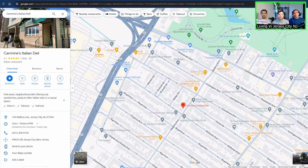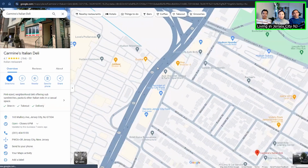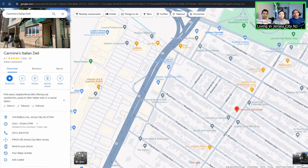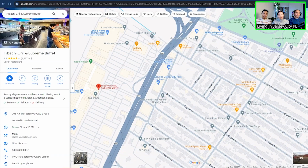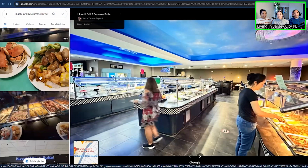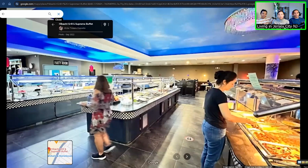Anyway, we do have IHOP here, Jollibee, which is also a fast food Filipino restaurant, Hibachi Grill and Supreme Buffet. It's like 17 bucks for lunch for all you can eat. It's decent, you know. It's a typical Chinese buffet, I would say.